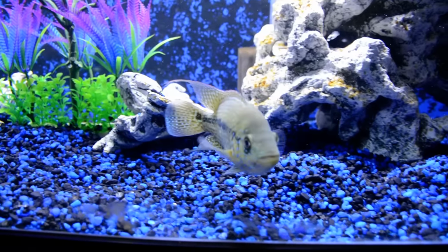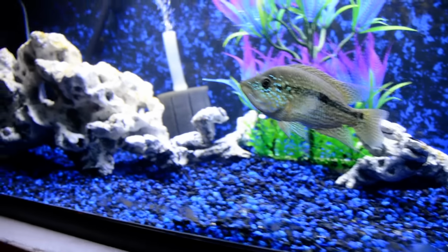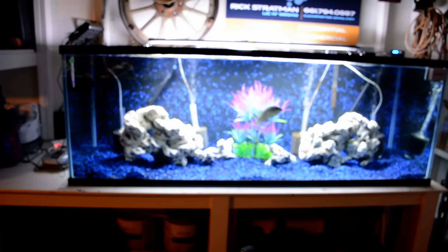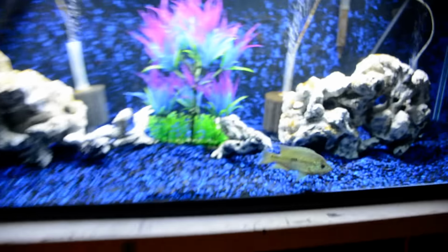So this guy's doing real well, and he's got a big giant 180-gallon tank all to himself. I'll probably make better use of this at some point. Just, you know, trying to figure it out and be patient, not rush.